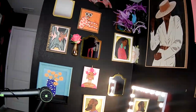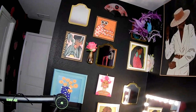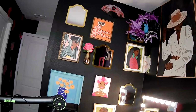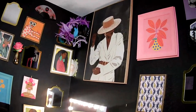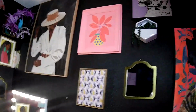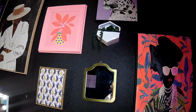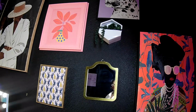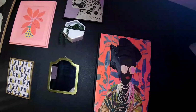I added the mirrors. Then I also picked up some pictures along the way from TJ Maxx. Again, from Target. At the top, you'll see my little headpiece that I wore when I played Moss in Canada several years ago. And then some other pictures that I've gotten from Ross along the way. The space is just really, really coming together. That's me in the mirror. It looks so good and so vibrant and so bright. So I'm really, really happy with how things are turning out.